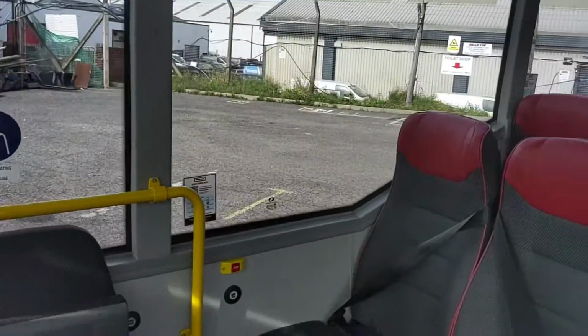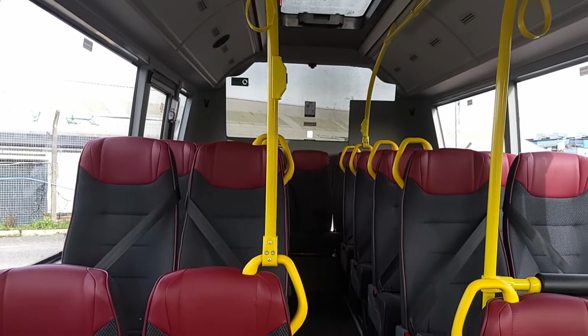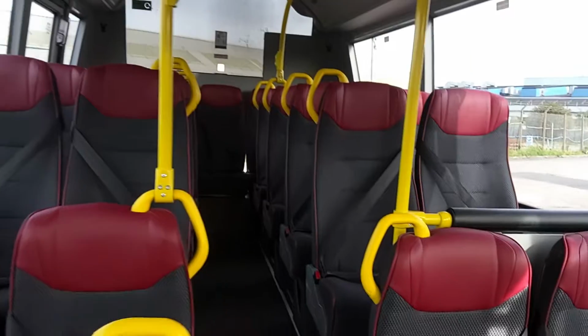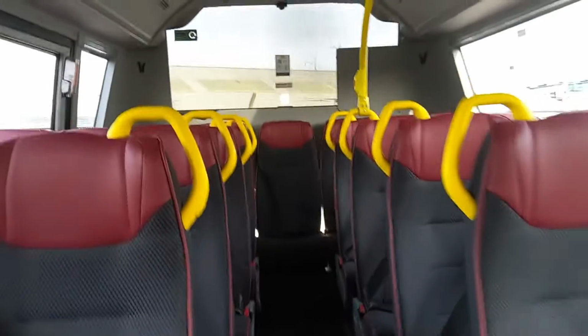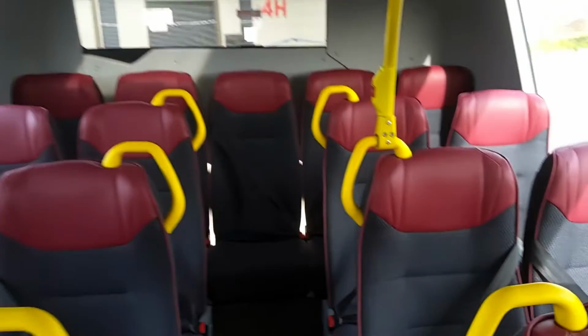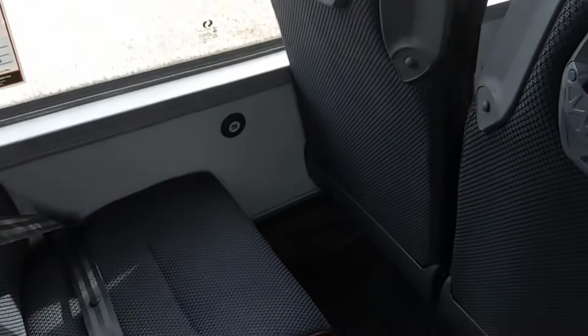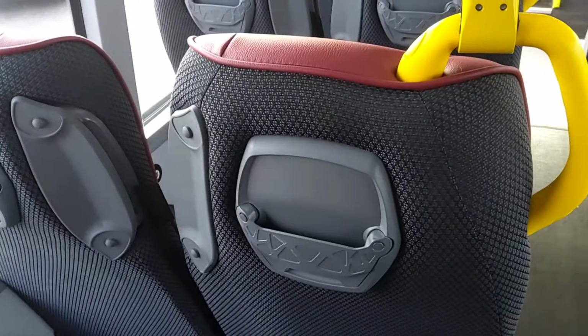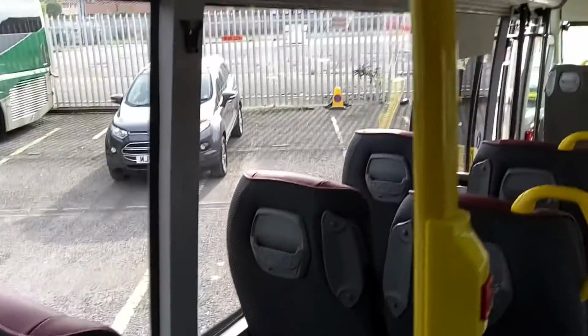we've got 29 seats. They are fixed seats, but very, very well-spec seats for what is essentially most of its life going to be as a service bus. So, high back seats with 3-point seat belts. We've got leather piping and headrest inserts. We are wired for CCTV. We have USB connectors at every seat and a little pocket there to put your mobile phone in. That sort of thing.